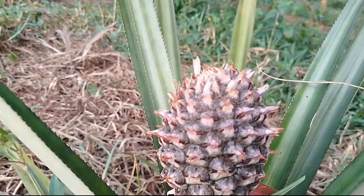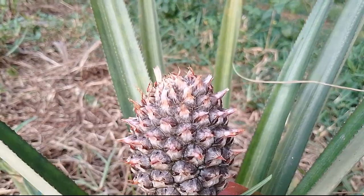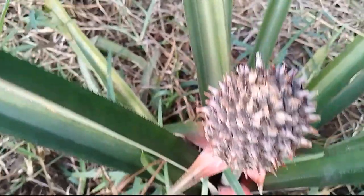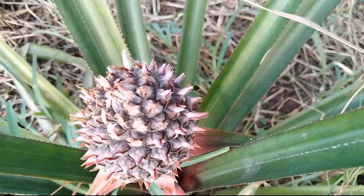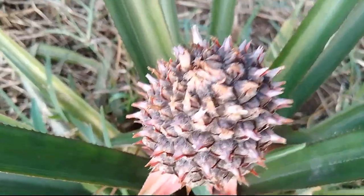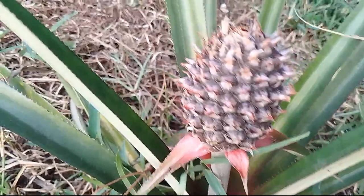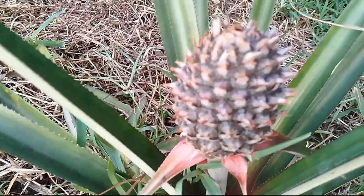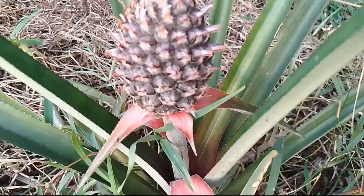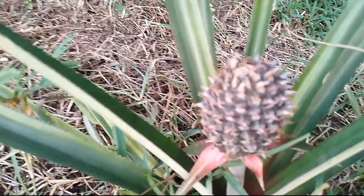Okay, so this is different. I just wanted to share this with you. I share the normal things with you, so let me share the different things with you also. You can see the head. It is amazing. It is surprising. I don't know what happened. Something happened along the way. Some kind of mutation, I believe. I wonder what will happen to the other pineapples produced by this plant. I'm just waiting to see.